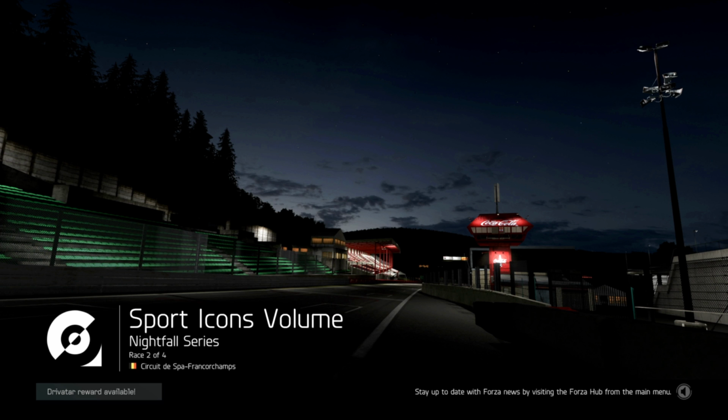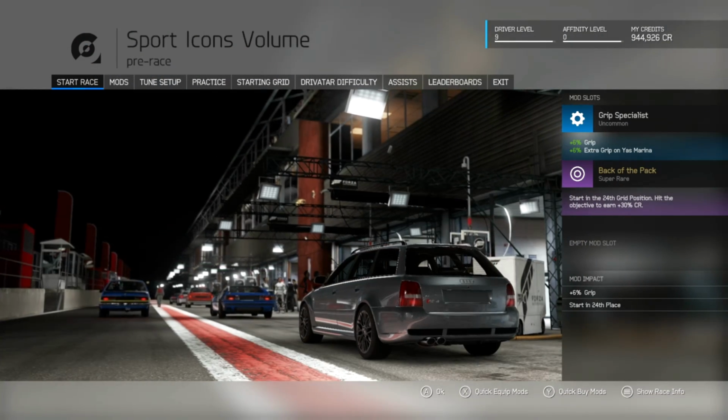Your next race will be at the Circuit de Spa-Francorchamps, built for high speed and notoriously dangerous. Here we are in Francorchamps.